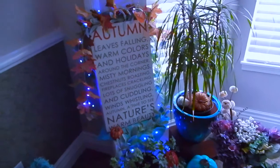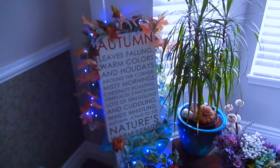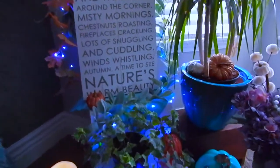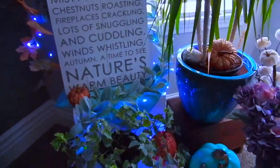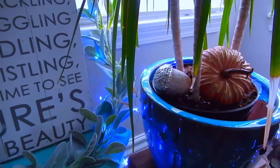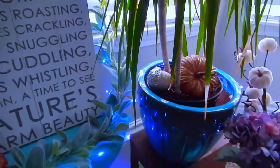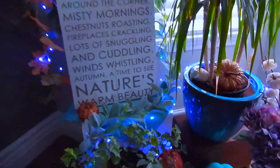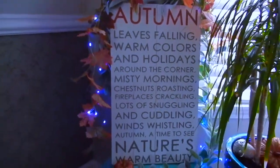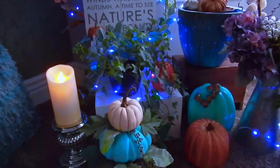I do have a lot of houseplants in my home, and here you can see the dragon tree that lives in this corner of my living room all year long. And I've placed a pumpkin there, as well as a little silver sparkly acorn. I got a box of these acorns, I think it was from At Home, and I really like that silver color. Now, I also have some fairy lights in my garland to light up the area, and a luminara candle right there on the left.